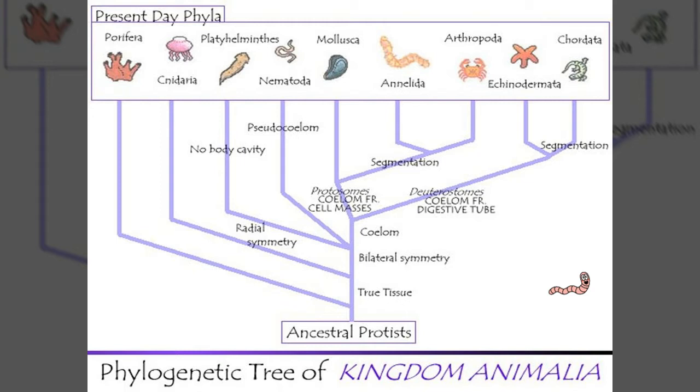They are free-living and feed on tiny invertebrates or dead matter, and some are parasites. They live in host intestines or organs. So then, roundworms, a little gross.